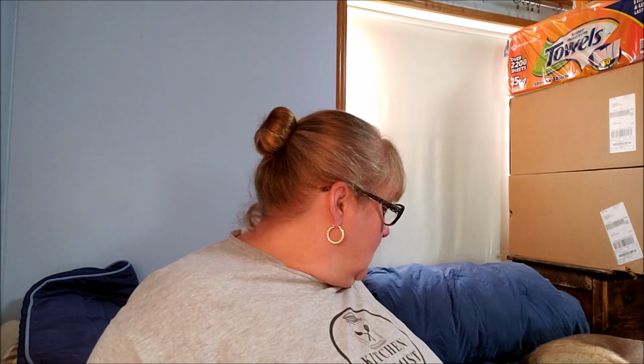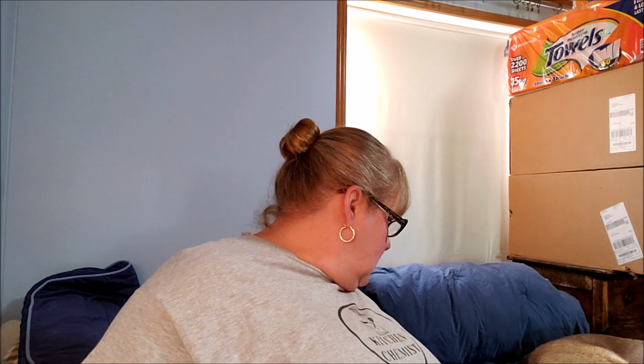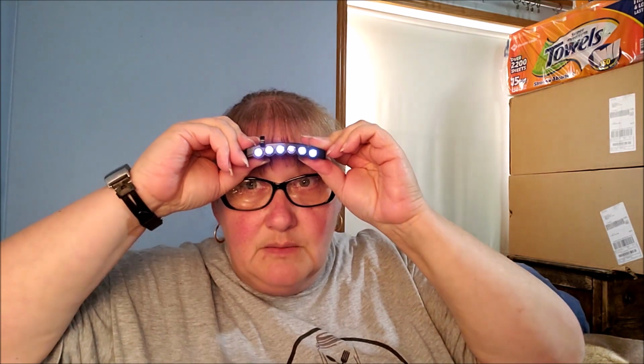If you are a baseball hat wearer, then this is phenomenal because you clip that little clip right there to the bill of your baseball hat, and poof, there we go. I don't know if you can see it, but you have light. Okay, so this is really handy because it's a no hands application. Put it on, turn it on, you've got your hat on. Wherever you turn your head, you've got the light.